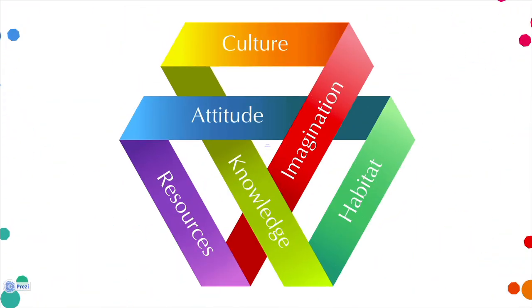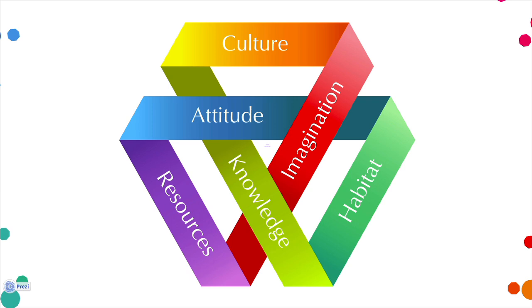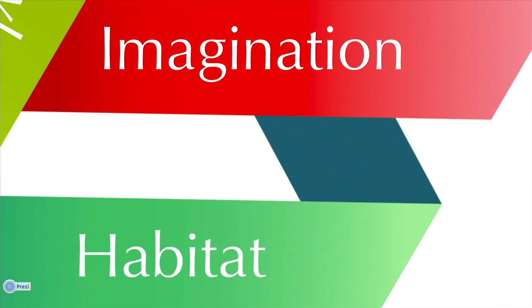Now, you might say, okay, these are all interesting parts, but why are they woven together in this Mobius-type strip? The reason is that none of these things stand alone. They all affect each other. And without one, the others can't function. For example, imagination and habitat are parallel because the habitats we create are the external manifestation of our imagination. If we can't imagine it, we can't build it.